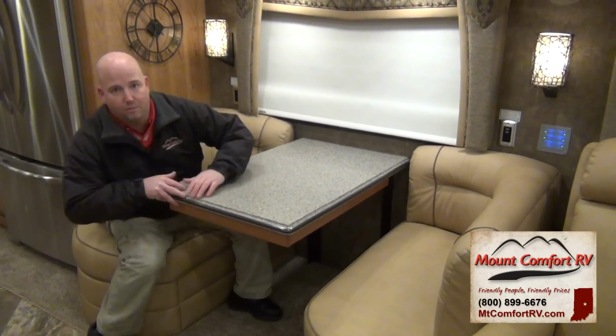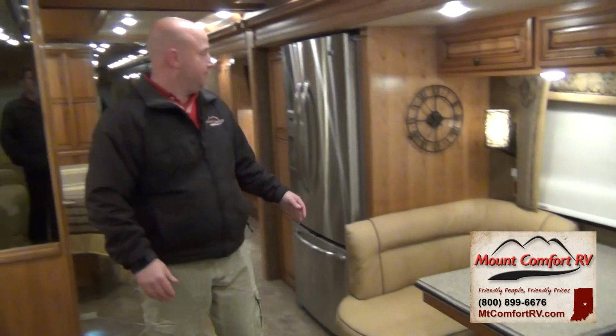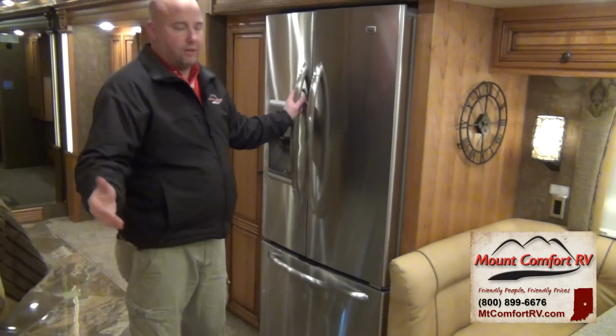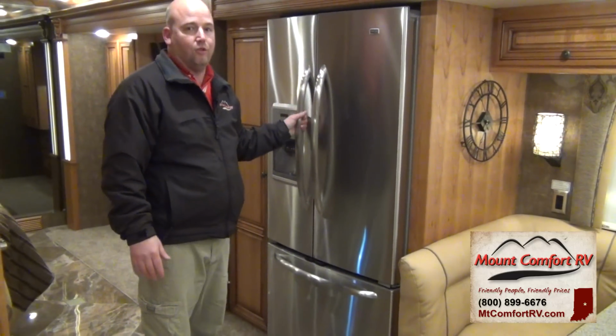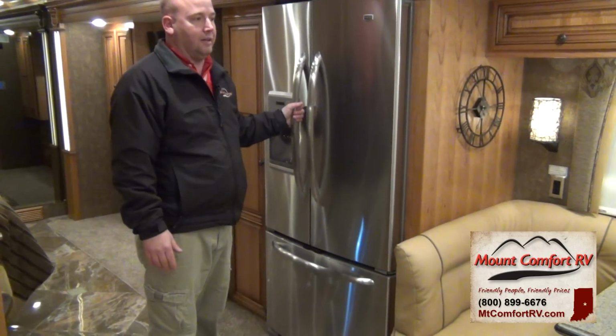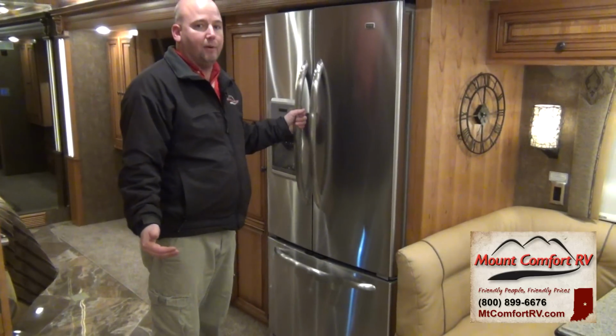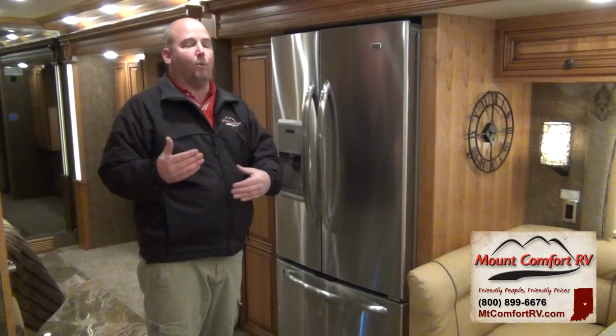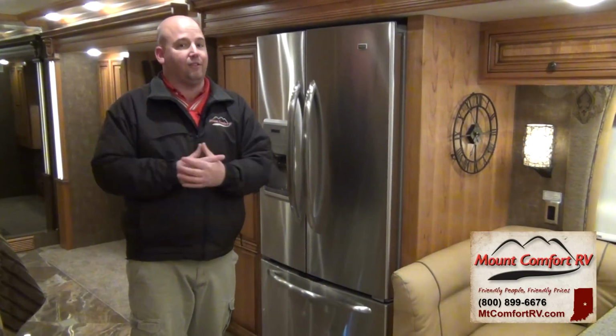Outlets all over the place in a Newmar, by the way. Let's step back here. This is an all-electric coach. You saw the induction cooktop, you saw the dishwasher, now you're seeing the all-electric refrigerator. So there's no propane system to worry about on here. It's got unlimited hot water capabilities with the hydronic system. If you're not familiar with hydronics, on how they heat the water, on how they heat the coach, please give me a call.